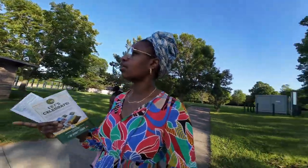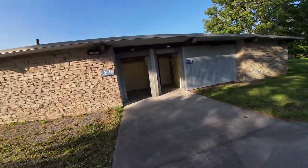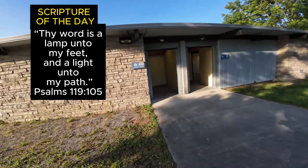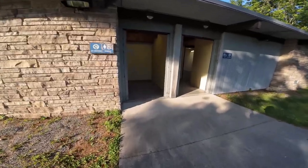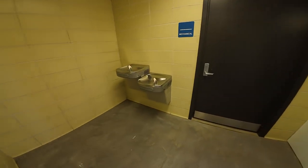And this area is like a changing area. Like when you go to the beach, you can come in here. Wow, it's a huge place, right? It's a woman's changing area. I've never been here before. Really? Wow. You can get water in here.